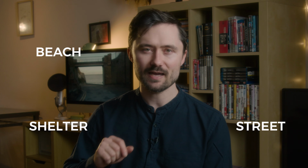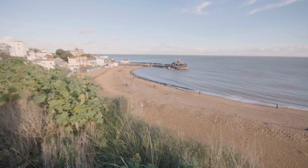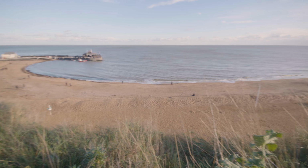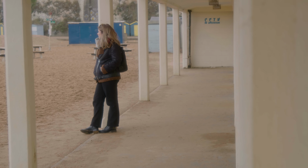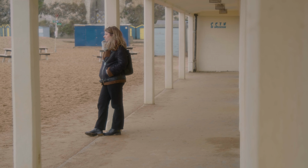So while scouting, we had 4 main locations to identify, which was somewhere on the beach, a nearby sheltered area, a winding street for the characters to walk up, and a place to park a car for a key scene that's set in one. The beach was relatively easy, as you might imagine. There's plenty of options to choose from. We also found a couple of places for the sheltered areas, and then we could make our choices based off things like light and access.